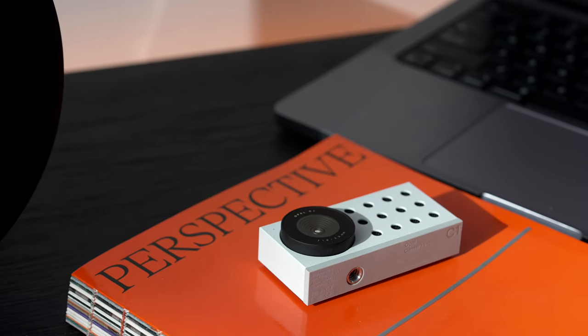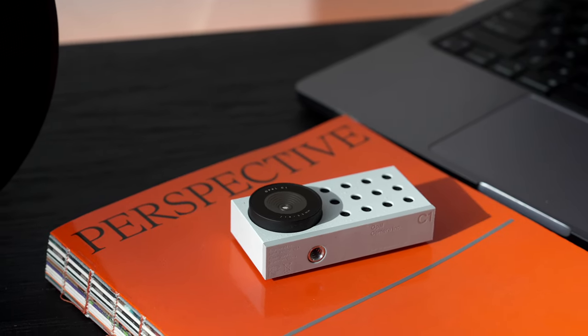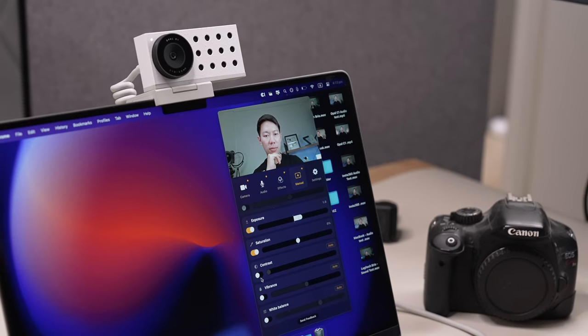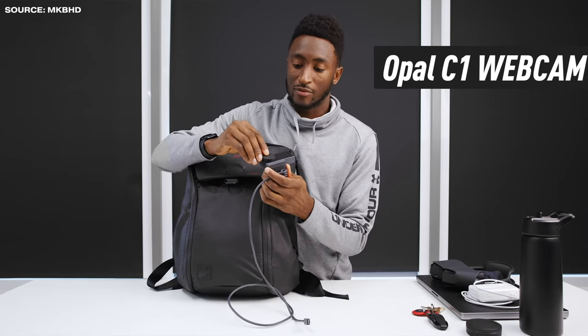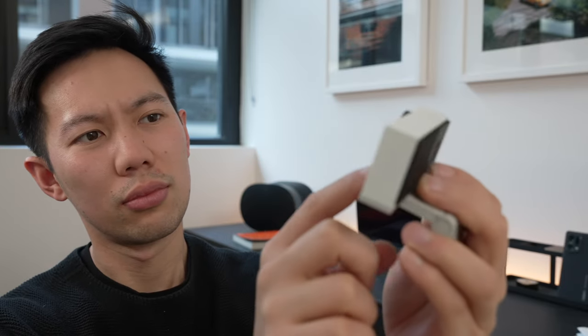It's made by a relatively new startup called Opal, and it promises 4K DSLR quality video in a small webcam form factor. Plus, for all the MKBHD fans out there, myself included, you may want to know that this is a webcam that Marquez uses, and more interestingly, Opal is a company he's invested into. So this thing naturally caught my attention, and I've been using it over the past 2 weeks, and here's what I found.